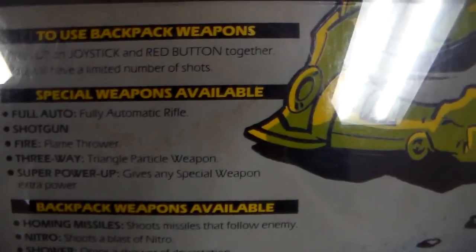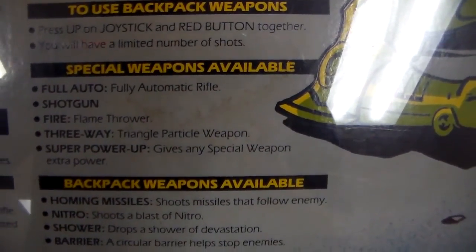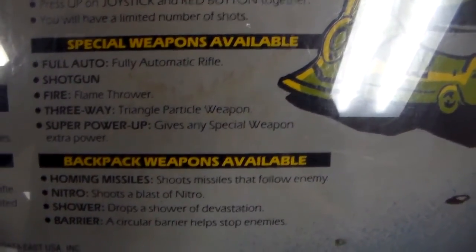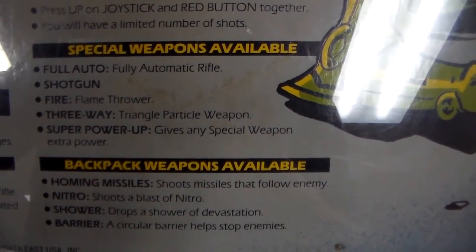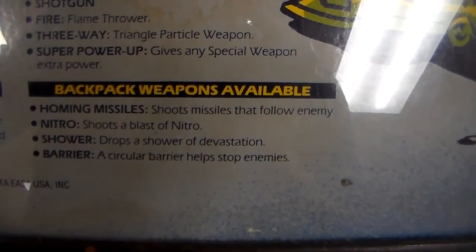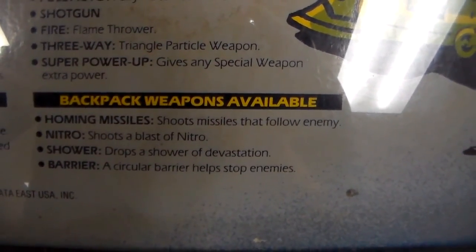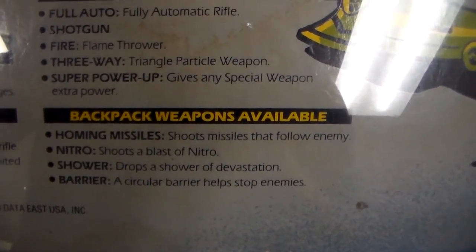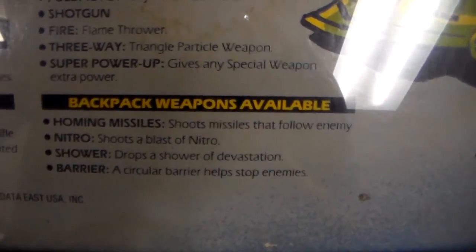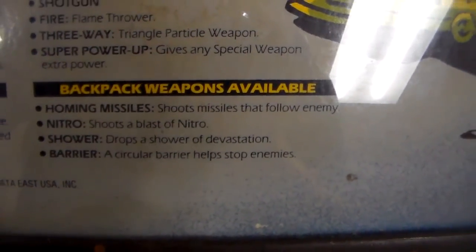Special weapons that are available: full auto, which is a fully automatic rifle; shotgun; fire, which is a flamethrower; 3-way, which is a triangle particle weapon; and super power up gives any special weapon extra power. Backpack weapons available: homing missiles, shoot missiles that follow the enemy; nitro, shoots a blast of nitro; shower, drops a shower of devastation; barrier, a circular barrier helps stop enemies.